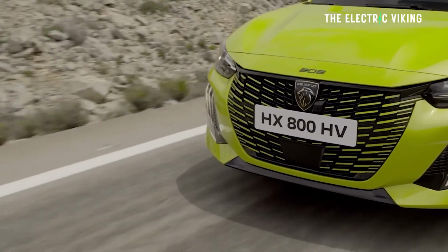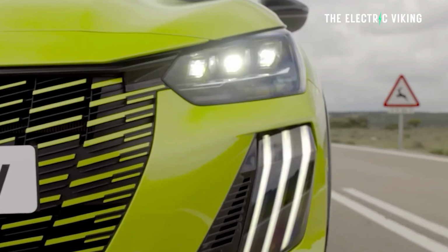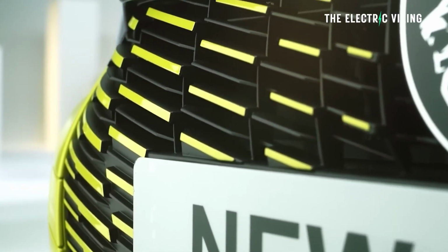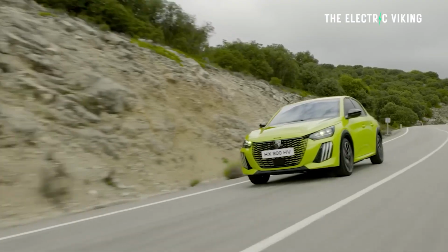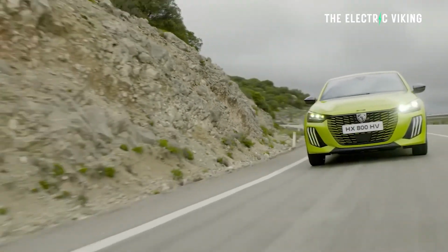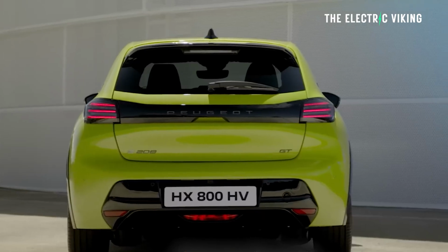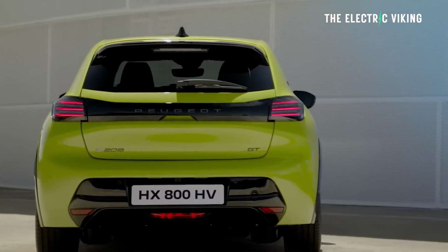But the question is, do you prefer style or substance? Now, what do I mean by substance? Well, what I mean is this. The price of this car is around $60,000 Australian dollars. That's around about $41,000 US dollars. It's not cheap. And considering the range, it's not bad. It's 400 kilometers of range, like I said, 248 miles. For the money you're paying, there's definitely better options. That's it. If you love the look of this car, go right ahead.